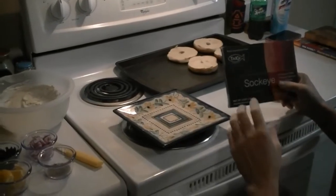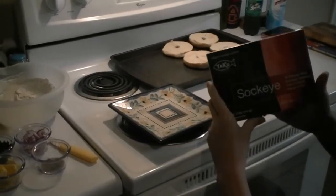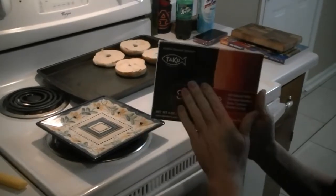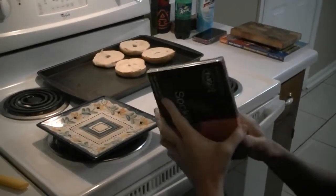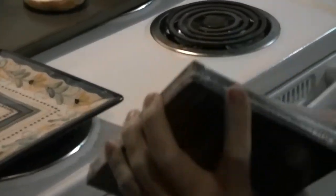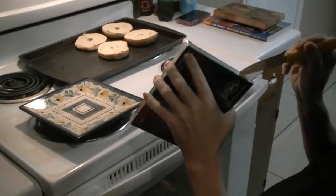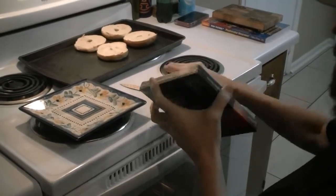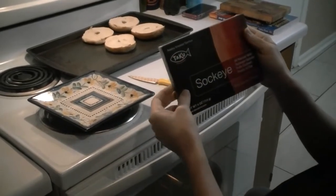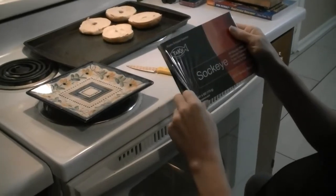All right, YouTube, we're back. The salmon, bagels and lox that we're doing today. The salmon, the sockeye. It comes from Alaska. Somebody near and dear to my heart brought this back to us. Not going to say her name on here. She might not want it on here. But we're going to give it a try. And this is authentic sockeye. Brought back from Alaska. Taku. Wild Alaskan Seafood Company.